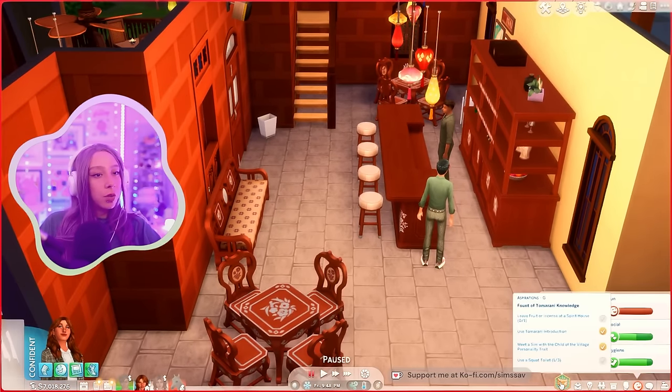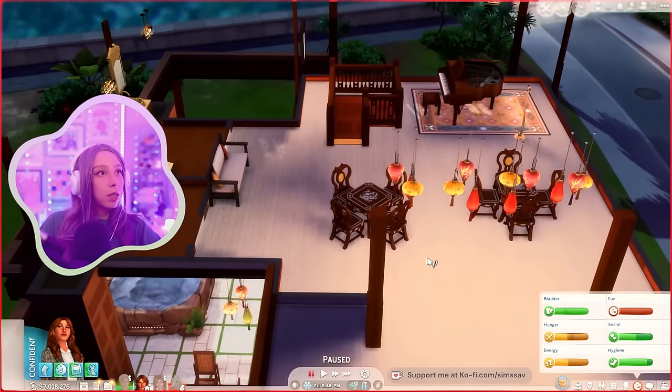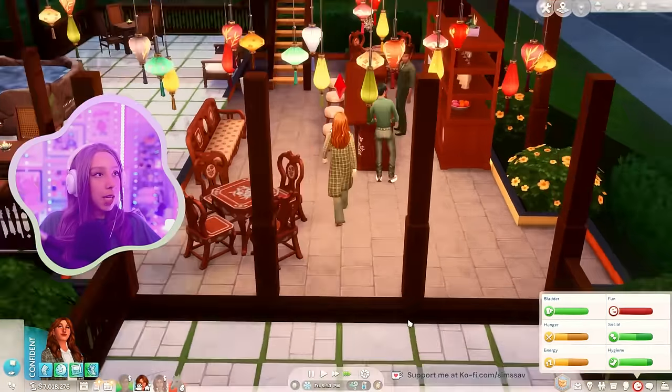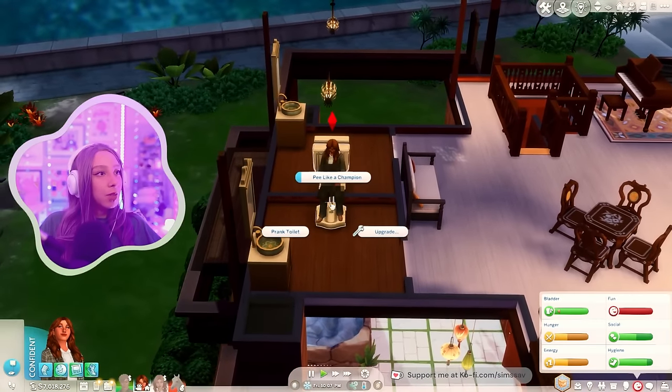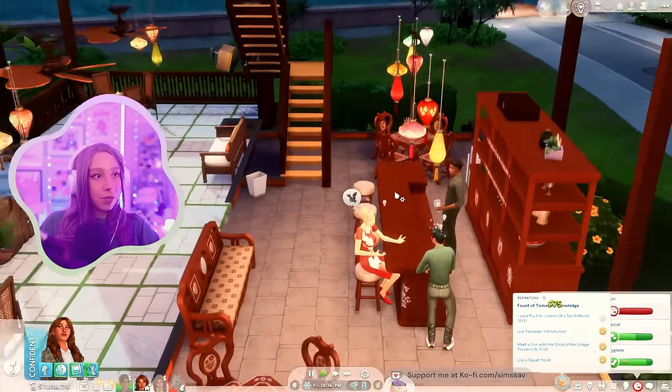We have to use the squat toilet a couple times. Is there one here? There is. Let's go. I know we just peed, but let's do it again. Matter of fact, let's do it two times. Let's just get that over with. Okay, now let's get some food.